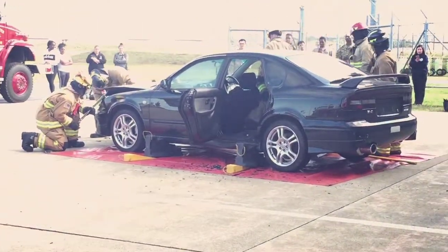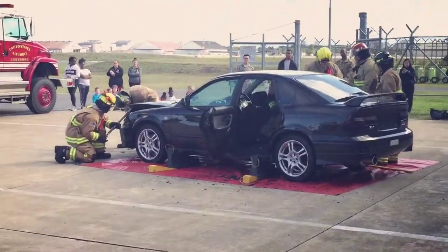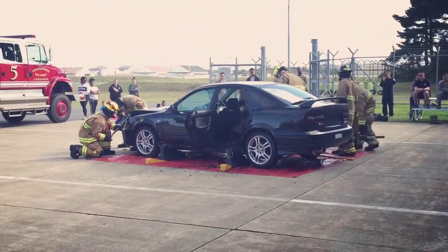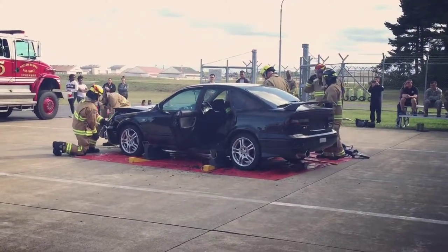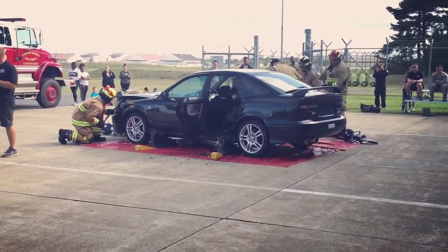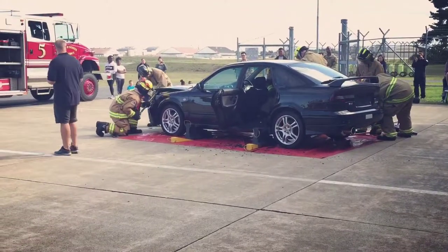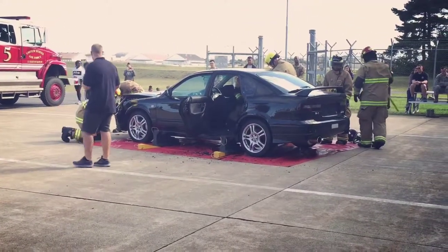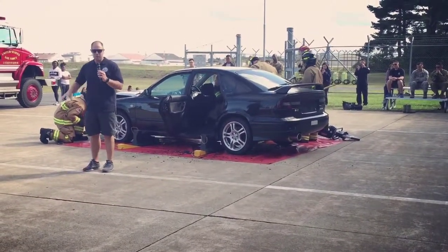So when we walk around a building, when we walk around a car, we're checking all the doors and making sure that they open. If they don't open, what you saw them do is they'll break the glass so we can access the patient. Now, if you notice, he broke the glass away from the patient. So he's going to gain access, go up, make sure that they're okay, and we're going to cover them with a tarp or a piece of paper, something to protect them.